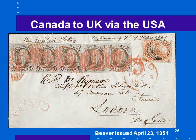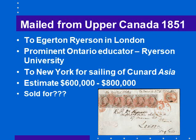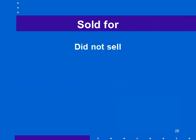Anyway, you had to really know when the steamers were leaving. You had to have postage. And this got you your letter from Ontario to London, England. And so I say Egerton Ryerson was in London. He was a prominent Ontario educator. Ryerson University is named after him. And this made the Cunard sailing of the side-wheel steamship Asia, thought to be sold for $600,000 to $800,000, and it didn't sell.